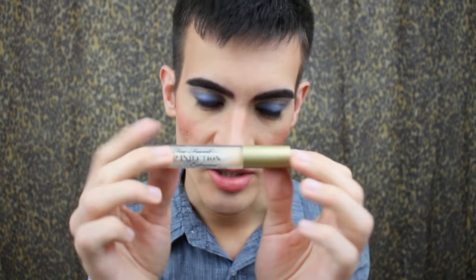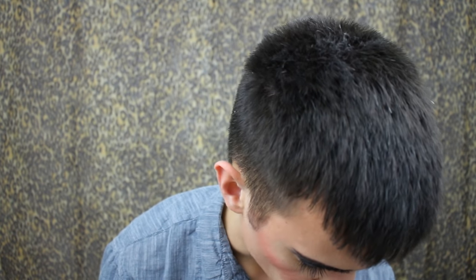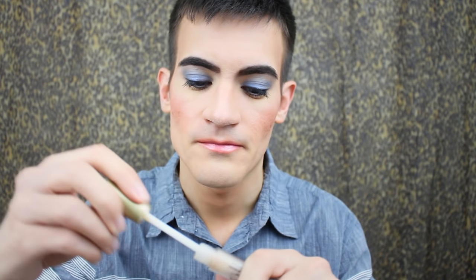Okay, where is it? Here it is. Lip Injection Extreme. And I'm going to be using this brush for the lips pretty soon. But first, coat your lips until they get puffy, and you're going to feel a bit of stinging. And they're going to puff up and look really dark pink.